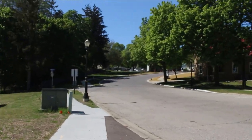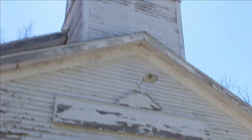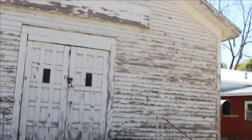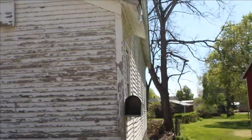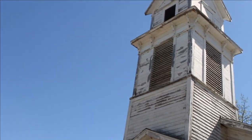I'm gonna stop down here in Portland, Michigan. And look, this old church right here. They definitely need some repair, fixing up. There's an old church. Yeah, they definitely needed to restore this.